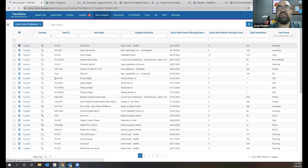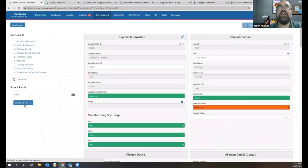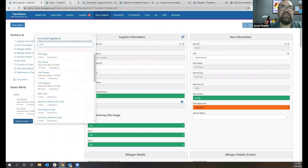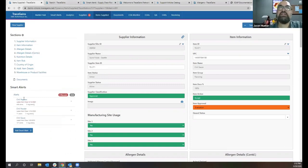I'll give this a chance to load here, and on the left-hand side, I can add a Smart Alert. I've actually already added a few of them, where I've connected to any searches related to chili sauce, as well as chili peppers. Maybe I need to come in here and we can also add chili powder. So the system is automatically going to pull out any of those alerts happening in Smart Alerts, and I'm able to see them here in the record where I'm more likely working day to day.